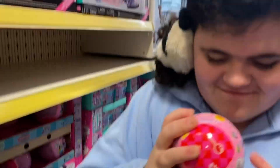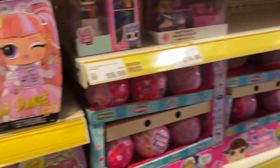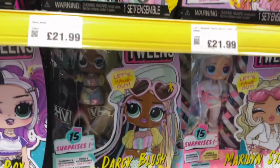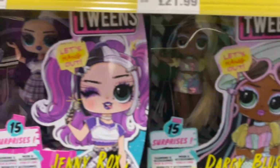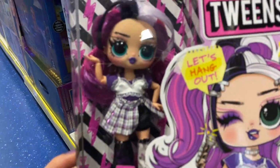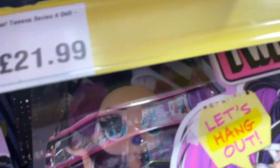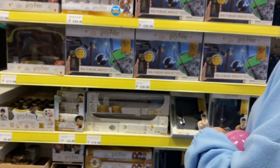Tilly was asking me here about whether I would buy her the dollhouse and we could play with it together, but it was £174, so we decided on one of these surprise balls instead. While she was looking at that, I spotted the new LOL Tweens, and oh, they're so stunning. This LOL Tween I like the most. This is the one that I most want. $21.99 those still.